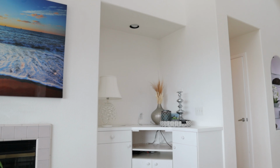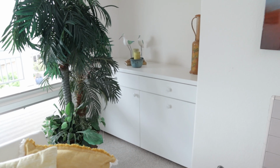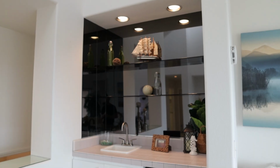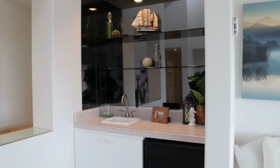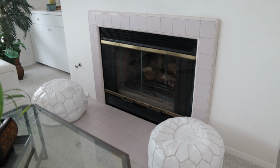Some things that I would get rid of is I would get rid of these shelving that are to the sides of the fireplace, as well as the wet bar. I'm not sure that wet bars off the living room are a thing nowadays. Back in the day, I remember growing up, they were really cool, but I really don't think that they're utilized in modern day living. As for the fireplace, I would do an upgrade here.